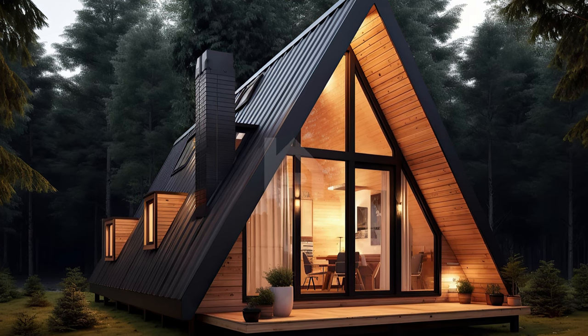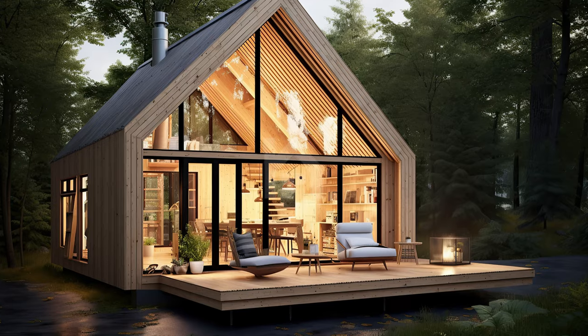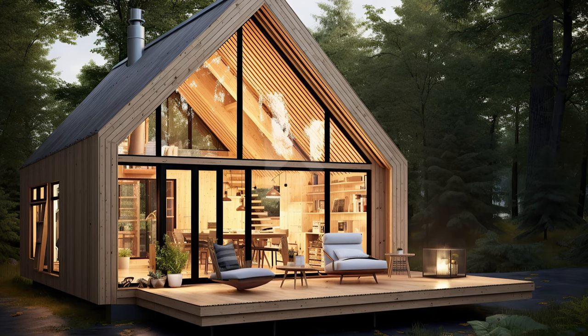Scandinavian-inspired tiny houses often come with outdoor decks or patios, providing a perfect spot to enjoy nature, entertain guests, or simply relax in the fresh air.